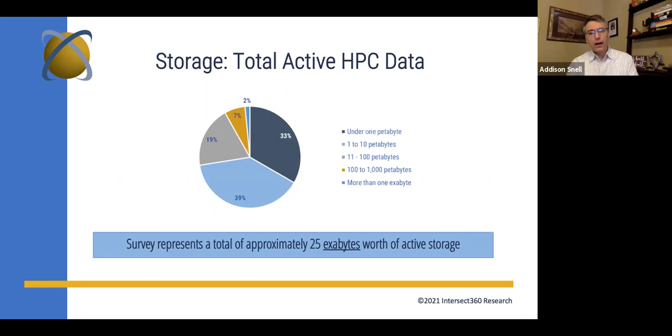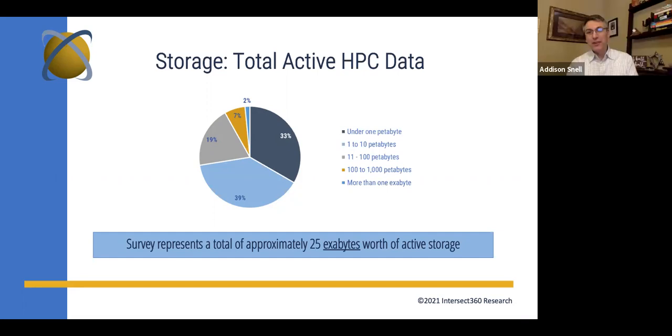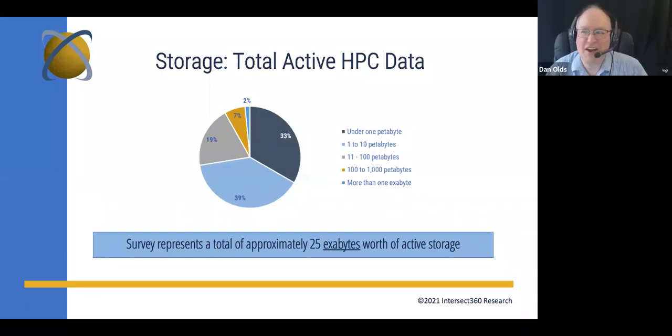And I look at these numbers and how they change year after year, and I remember when a terabyte was a lot of storage. I do too. I remember when a petabyte was a lot of storage for sure. And two-thirds of our respondents here are over a petabyte of active data, not archive data. And we get a reasonable number that are already over an exabyte of active data. Isn't that incredible? Yeah.